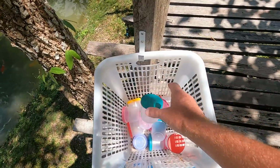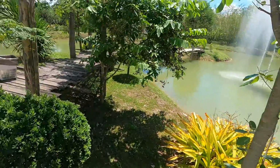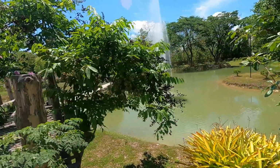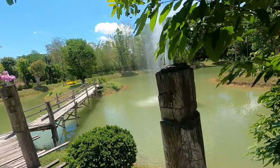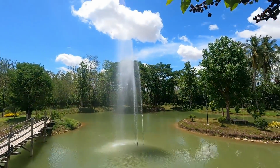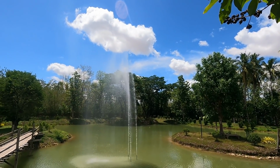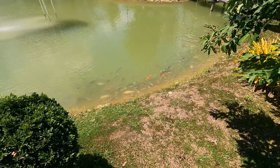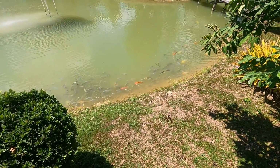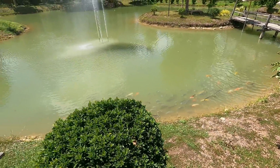And here's where the empties go. And there's the fountain that they've turned on. Nice. The fish followed me around the corner. Just in case, I've got another container of fish food for them.